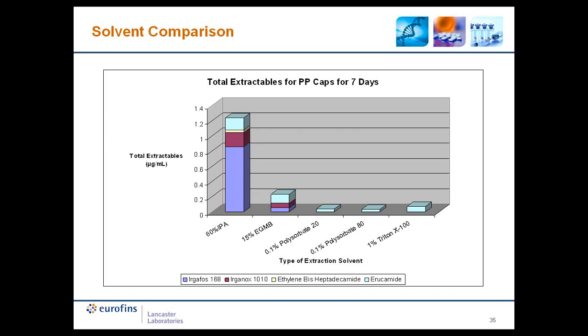This figure shows a comparison of the different solvents that were used versus the total amount of extractables detected in the 7-day extracts. Not only did the 60% isopropyl alcohol solution extract more compounds than the surfactant-containing solutions, it also extracted a higher concentration of the one compound, erucamide, which was detected in all of the extracts.